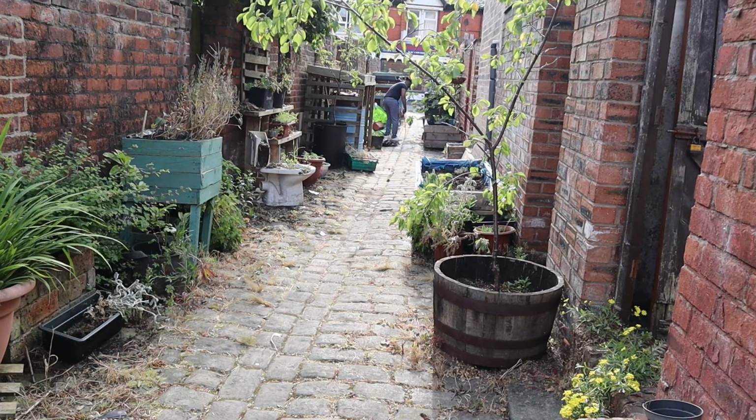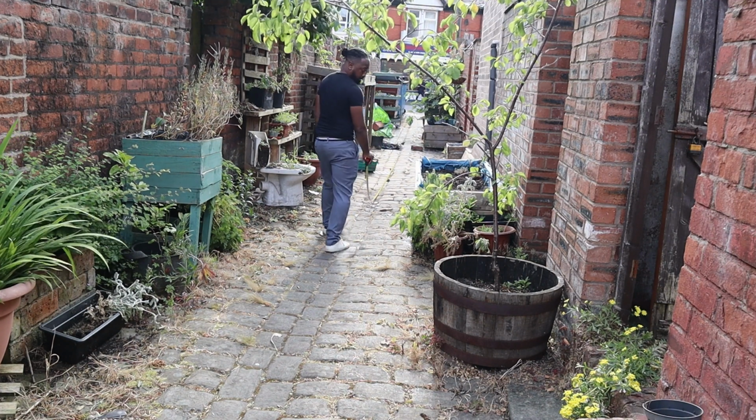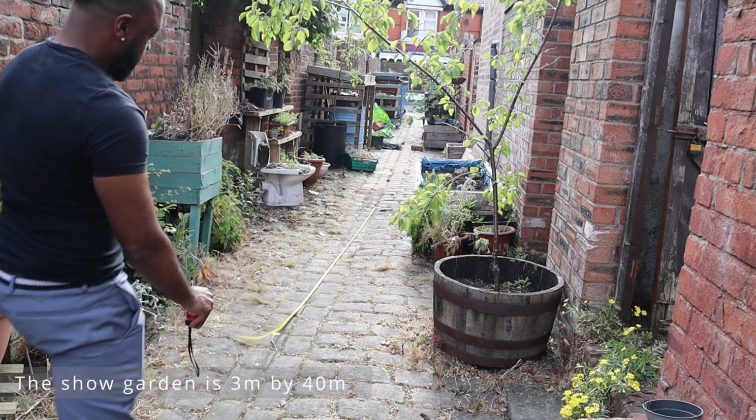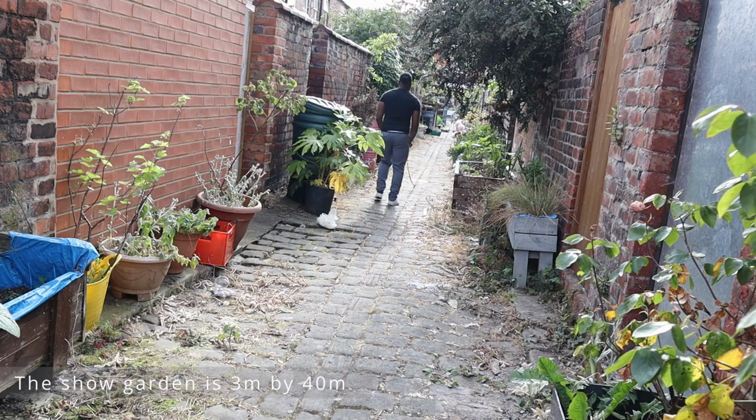In last week's episode, I mentioned that the garden is going to be relocated here in Moss Side right after the show. So now I need to figure out whether or not the garden can fit in here and how I'm going to make this whole thing work.